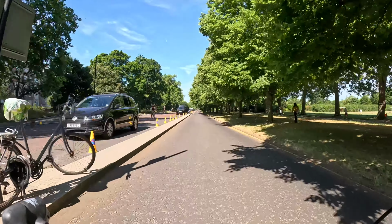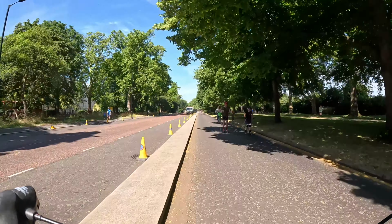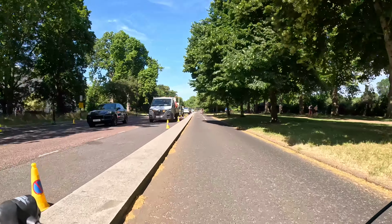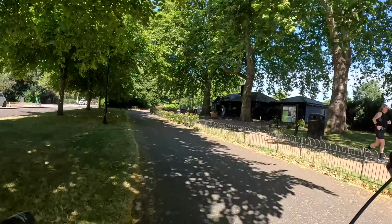You might have noticed some horses on the right there. That's because there's actually a horse ride between those two lines of trees. It's used both by a riding school which is here and also the soldiers in the barracks. I'm not sure which one that was. Do be careful on this path, by the way.